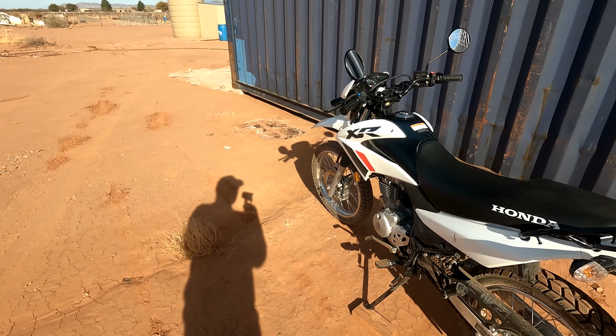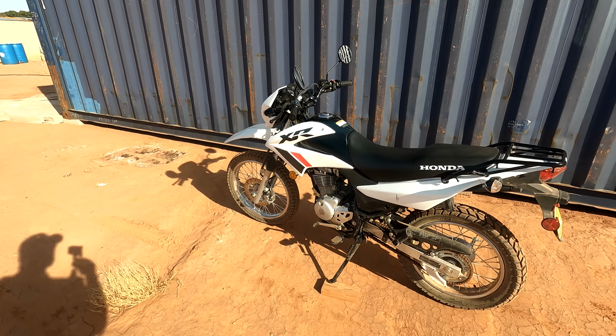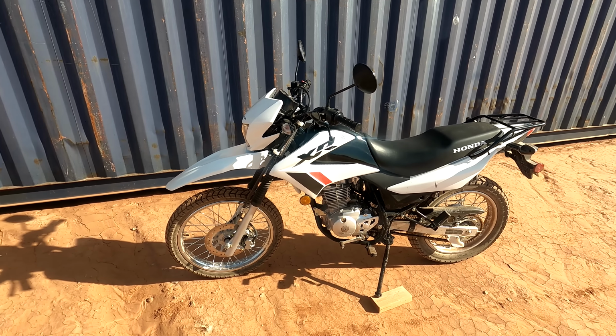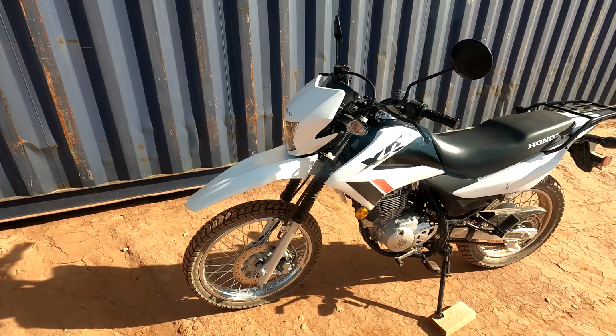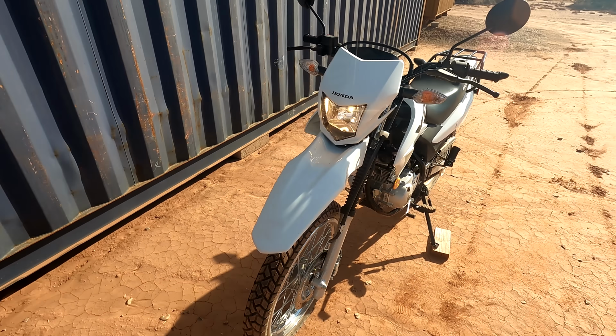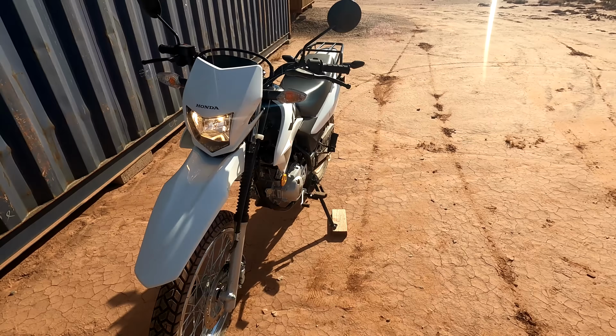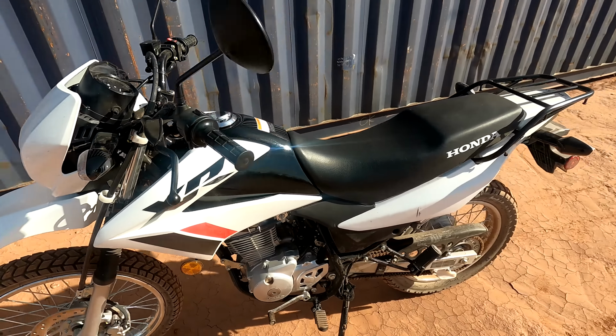So it's a very basic bike, and I think it's going to serve me well. If you ever have like an apocalypse type situation, maybe there's an EMP, a bike like this that's carbureted is going to be running where the other bikes probably wouldn't. So hopefully you enjoy. This is a beautiful bike.